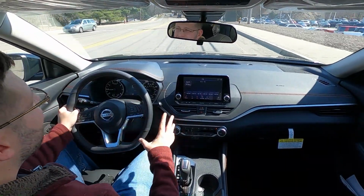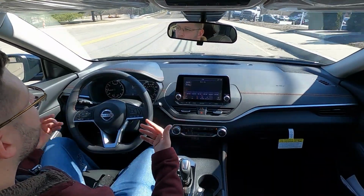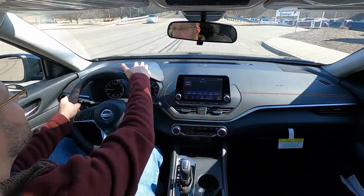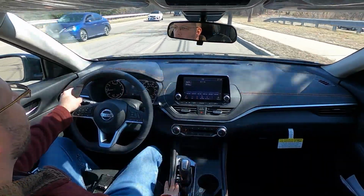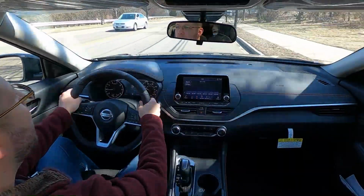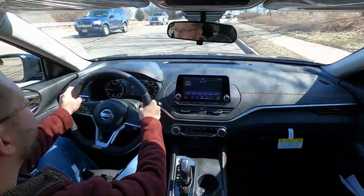This feels really upscale. Now, what you are going to notice with the SR is that you do have soft touch materials on the dashboard and also the center console and center armrest, giving you more of an upscale experience for the price point.